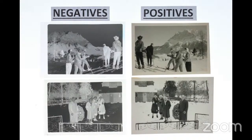First, the concept of negatives and positives. When light hits a light-sensitive surface of an unexposed photographic material, it causes it to change. And in the case of silver images, light from an object causes light-sensitive silver halide salts to form silver particles, which will be dark. So what was light in the original object becomes dark in the photograph.